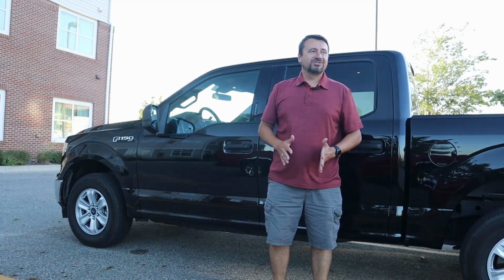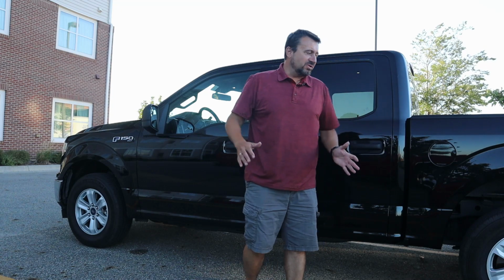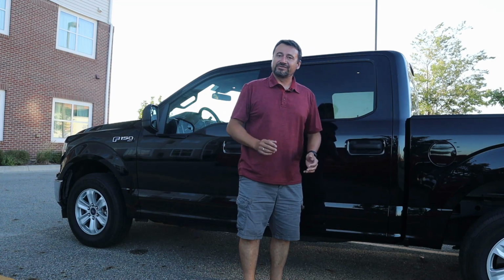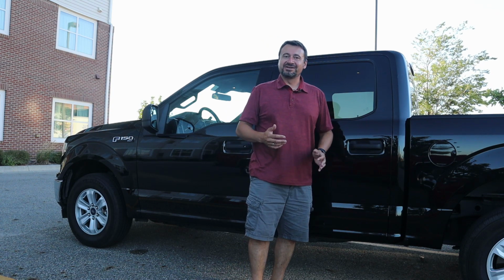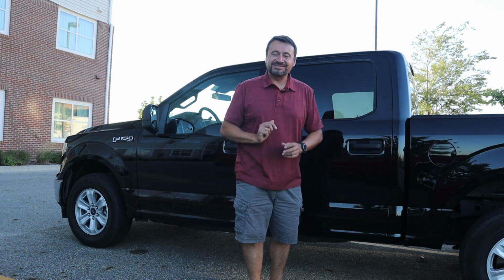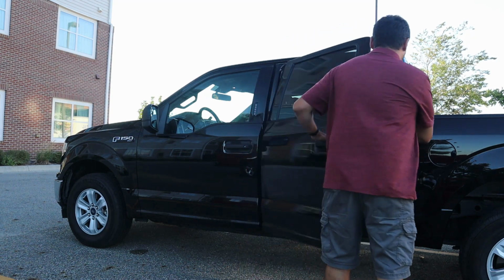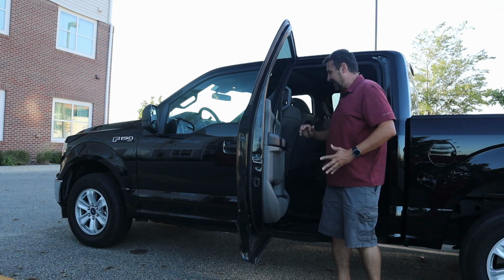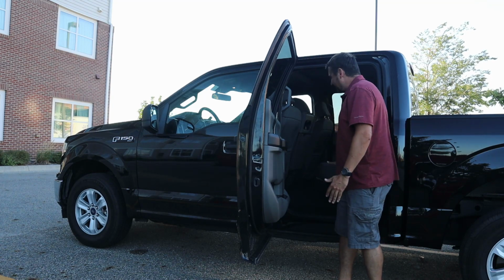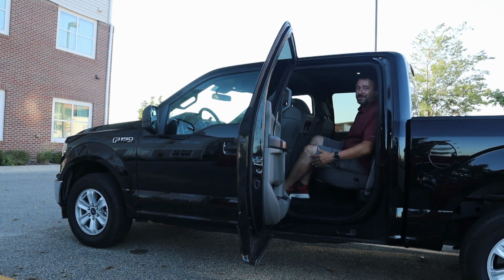Okay guys, before I jump in the front of this car, I want to show you the back. Even though it is a pickup truck, it's got tons of room in the back, and this one is actually a 6-seater. How is it a 6-seater? When we get inside, I'll show you. But first of all, check out the back. So the back is both a cargo area and a seating area, so it sits 3 people. It's got tons of room inside.